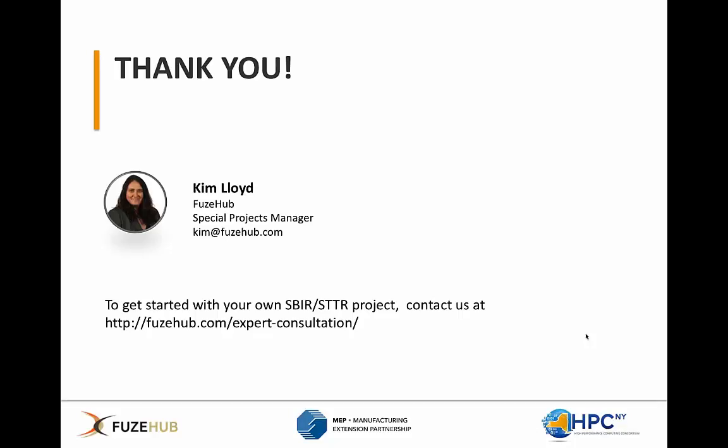And of course, with the technical part, we're iterating with them, but very often we'll take the lead. We'll take a big part of the lead on helping define the technical aspect of the proposal based on their skills and what they're addressing, and put a lot of that together. And that's one of the advantages of having HPCNY. We can get an initial start on some of those things to see if it makes sense.